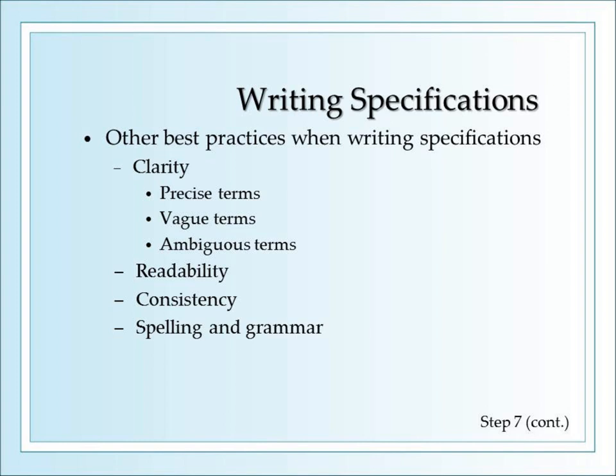Consistency is also important. Using terms repeatedly can seem monotonous, repetitive, and even boring, but it is necessary in writing specifications to avoid confusion and ambiguity. When referring to people, entities, commodities, services, or other referenced items, repeat the same term every time rather than using synonyms and other different terms. And finally, specifications with spelling and grammatical errors can be hard to read, so be sure to proofread your specifications.